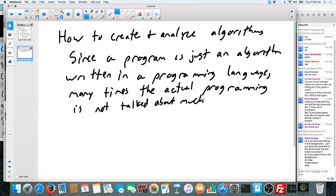Just like we said, a programming language is an abstraction of the machine language, where we hid a lot of the details so we could talk about things at a different level. An algorithm is an abstraction of a programming language. We don't worry about all of the details of the puzzle pieces. We don't worry about all the details of the grammar rules of the language, and we just talk about the generic steps we would take to solve the problem.